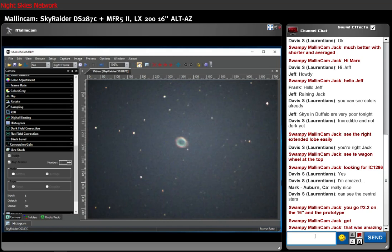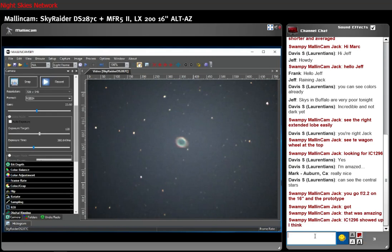If I could go on the M51, it'd be cool. The issue, though, is the sun's there right now. There's a big sun glow at the moment. Here's a stacked image of 380 milliseconds, but I have the gain all the way to 23. Earlier we were at a gain of 13. Now this is 23.